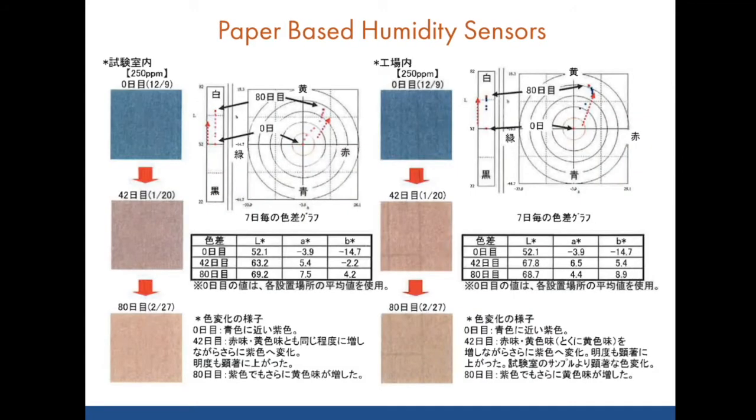This was some data that we got back from a Japanese company where they infused silver nanoplates into a paper and then put this into their factory walls and watched the effect of this paper on humidity as a function of time. We saw the shift from this blue to this sort of clear orange as things went forward.